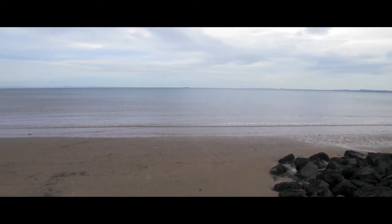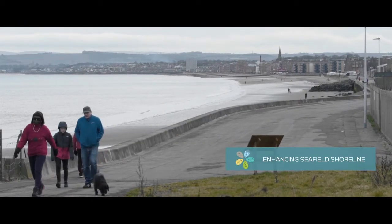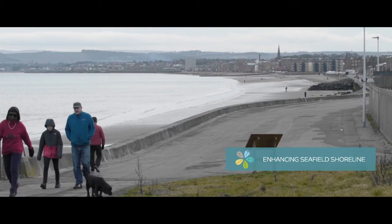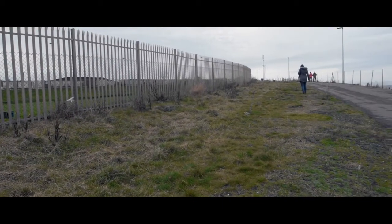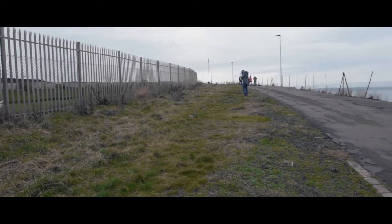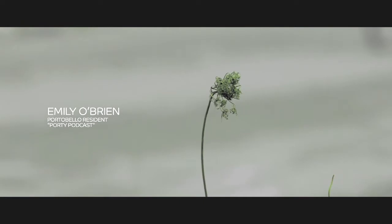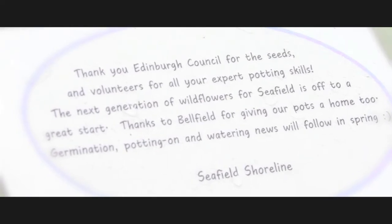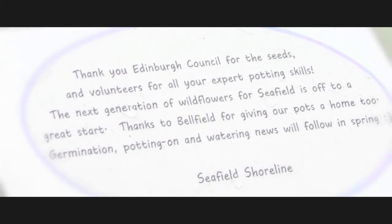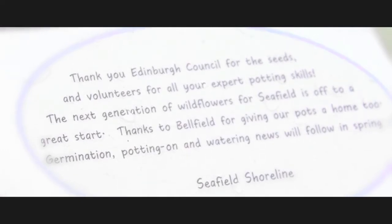Very early on in the project, we were contacted by a volunteer who lives locally in Portobello, and she was commenting on the fact that she had started doing beach cleans, but actually what this area really needed was some improvement to the green spaces. I cycle through the area every day on my way to work, and I've always noticed, it could be improved. It could be a really lovely habitat area, a nice place for people to enjoy and to encourage wildlife.